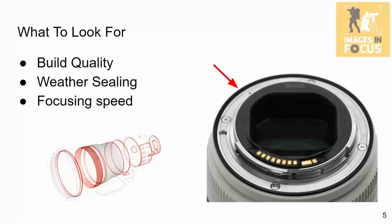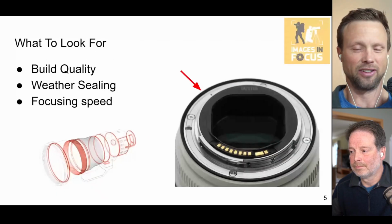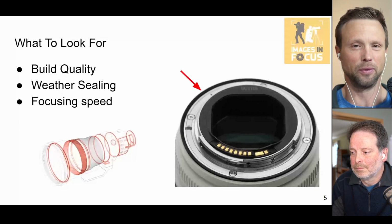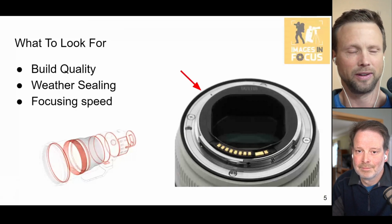The next thing is weather sealing. Is your camera going to be out there in the rain and the snow and high winds and things like that? If so, then you're going to want that good weather sealing to keep all the gunk out.